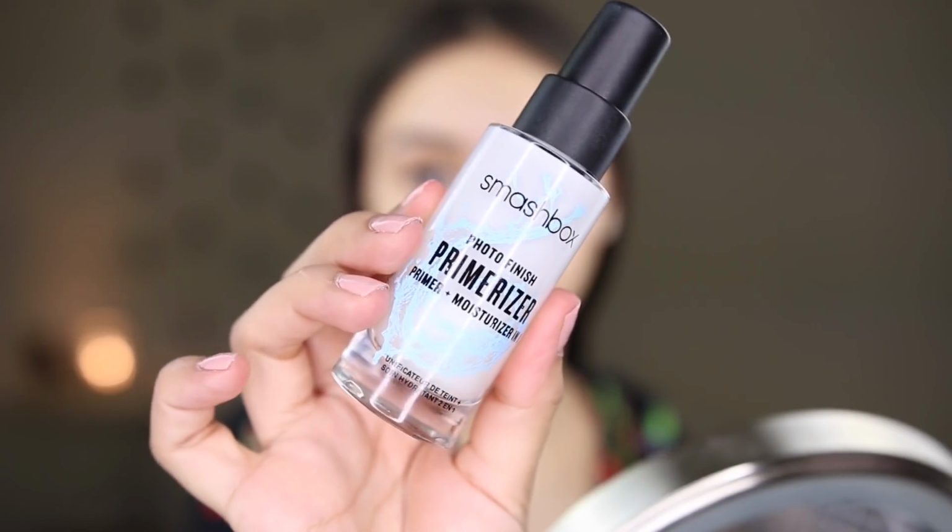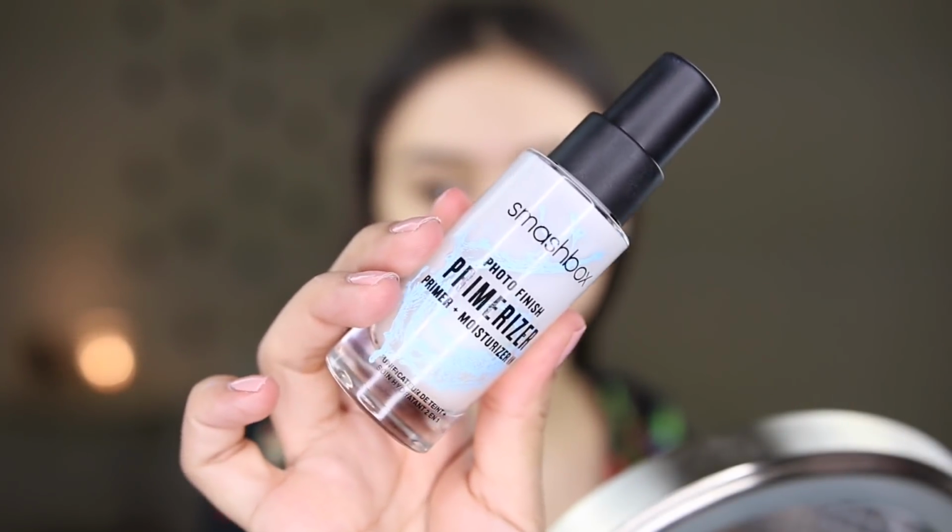So now I'm going to move on to primer. And this is the Smashbox Primerizer Primer. I love this primer. Now this primer is a pretty tacky primer compared to some of the other pore filling primers that I'm more used to using. So I like to use this one every once in a while, and it's pretty moisturizing, so if you have dry skin, I do recommend this one. You don't have to use it as a primer, but you can. It's like a 2-in-1 primer moisturizer type thing.